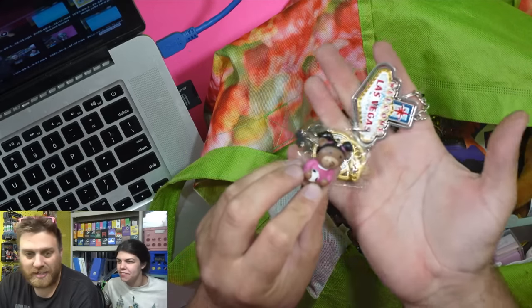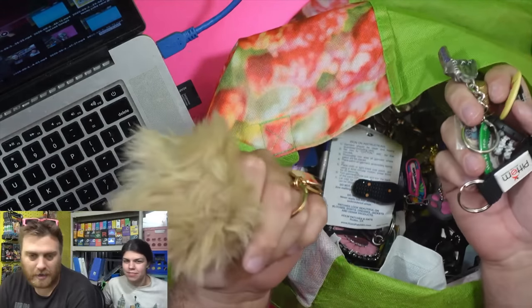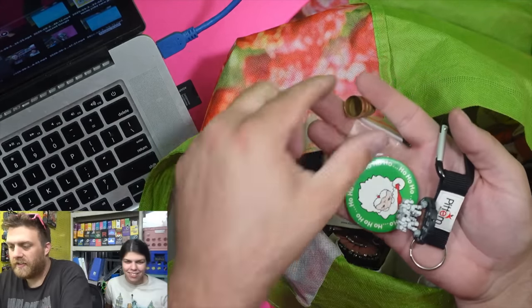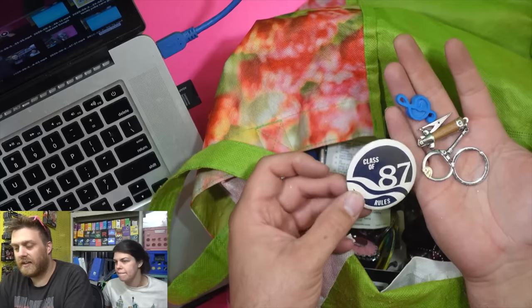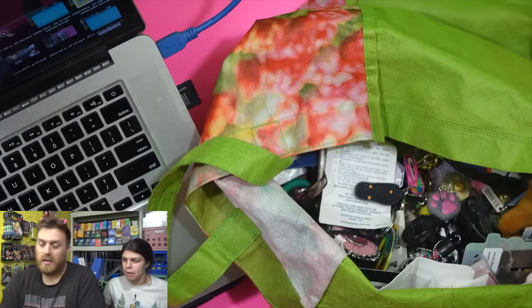Just more Las Vegas and other random stuff. Let's just get some handfuls. More pom-poms. So many pom-poms. A couple buttons. A thimble, but not a keychain, and a catcher's mitt. Another button. 87. Class of 87 rules. And another one of those switchblade keychains. Maybe you can get this one open?